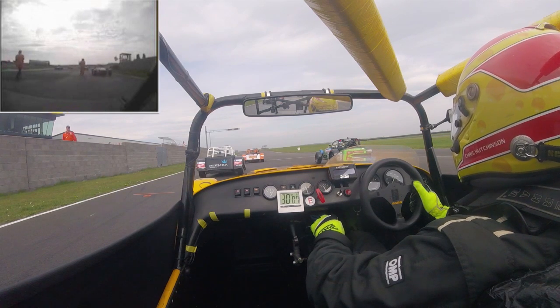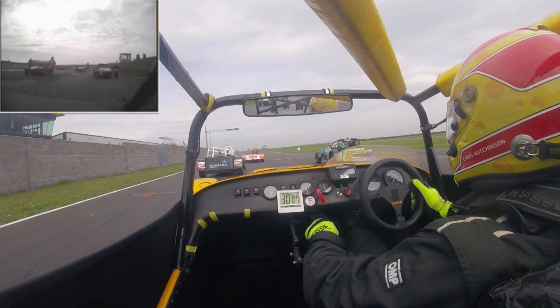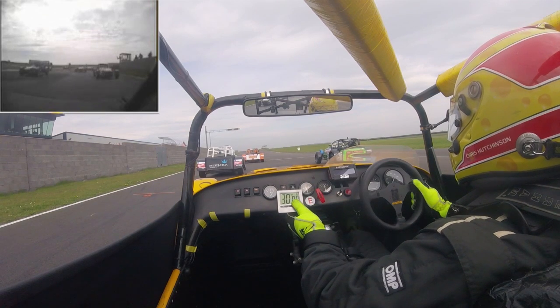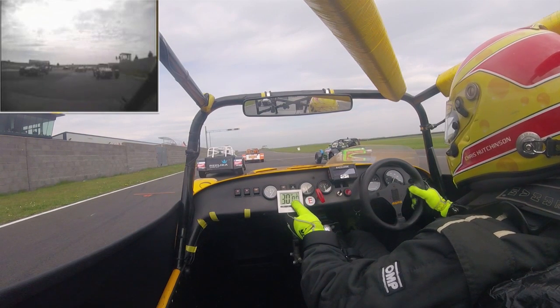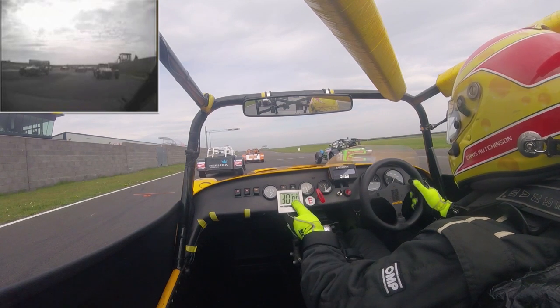You say he's not lost how many of his last races? Six of his last races he's actually won. 78 is the yellow of Chris Hutchinson alongside Matt Robinson in the essentially green car. Silver for 58 with red trims, and 42 Alistair Weaver is black and blue.